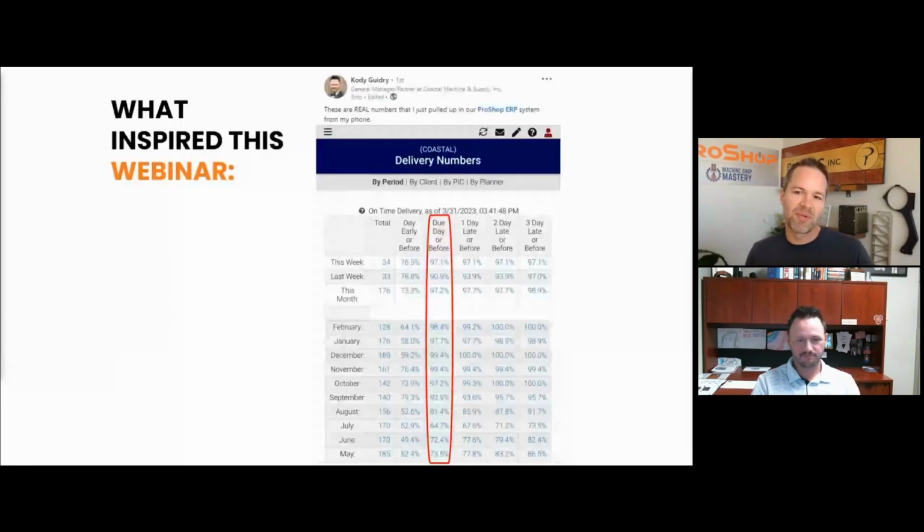So I want to talk about what inspired this webinar. About 3 months ago, you shared this screenshot from your phone, where you shared real numbers pulled out of your system showing your on-time delivery performance. This column in red is what we're focused on first. And Abra already dropped the link into the chat, so if you want to check out the actual post itself.